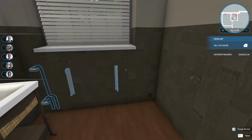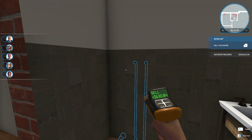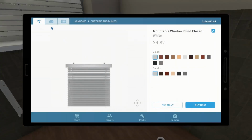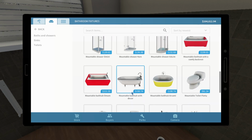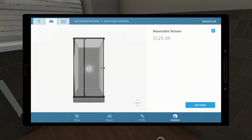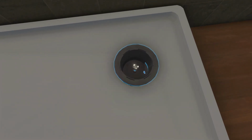Let's get started in the bathroom, though. I don't know if I want to put this kind of radiator in. Maybe. I know I want to get rid of that light switch and that light switch. I don't like the way they look. And then, let's see. Where do we go? Bathroom fixtures. That's what I'm looking for. So do you want to do a shower? I wonder if this shower would look good. Not there, of course. I hope it fits. We're about to find out. I hope I had it turned the right way. I just thought about that.